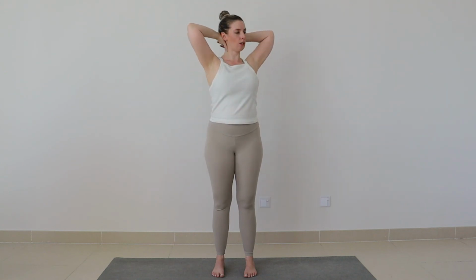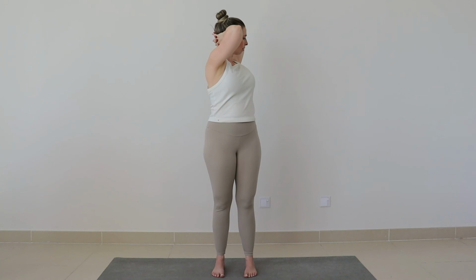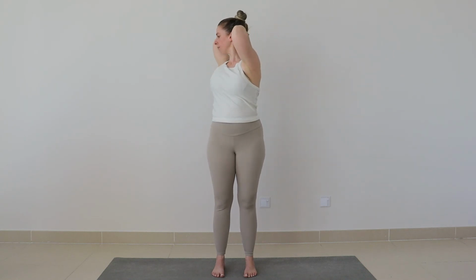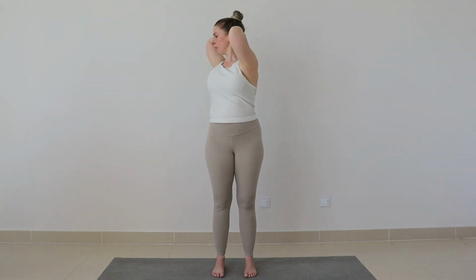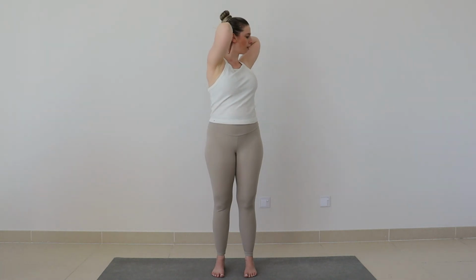Take the hands behind your head and let's add some rotation. So twist to one side. Inhale back through center. Exhale, twist to the other side. Now as you twist here, try to keep your hips and your legs square. Even weight down through both feet. So that rotation is only coming through the upper and middle parts of the back. That's it. Last one here, each side.